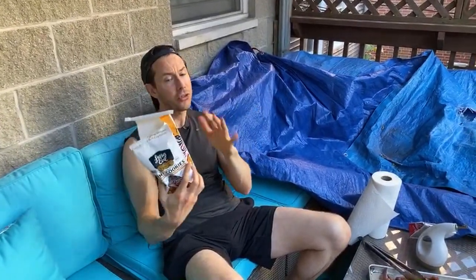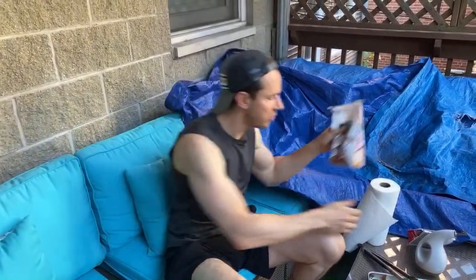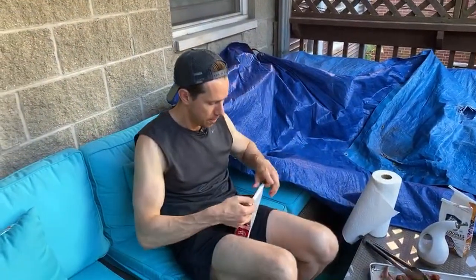These are good. They're not as good as the Simple Mills crunchy chocolate chip cookies we had recently, but they're still good, just not great, but the ingredients are fantastic. Should we try a snickerdoodle too, Art? I have not. I would like to.